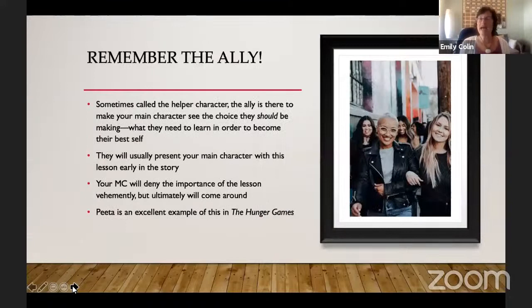And don't forget the ally or the helper character, right? So what's an ally? What's a helper character? They're sometimes called either one. This is a person early on who presents the path that your main character should be on, but they choose not to take. In The Hunger Games, this is Peeta saying to Katniss some version of, I just wish there was a way for me to die as myself, a way for them to not own me in the end.